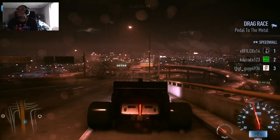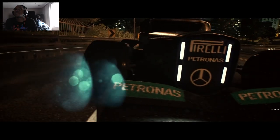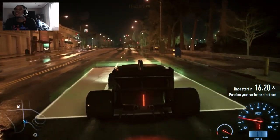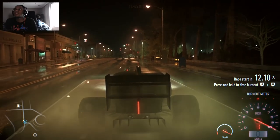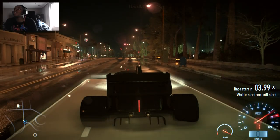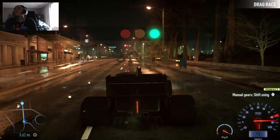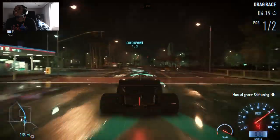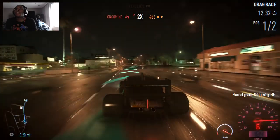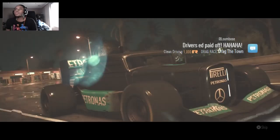I think this is where all-wheel drive plays an ideal part here. Alright, now we're drifting on the streets. How do I overcook that? Oh, that's manual shifting there. Only 6 gears. This thing has so much grip though, that's brilliant.